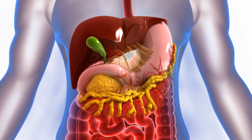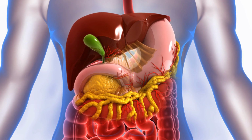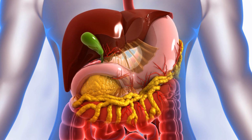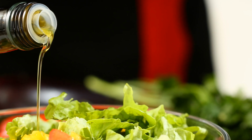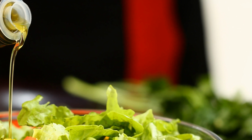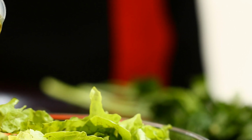My digestion used to be a constant source of discomfort, but since incorporating these oils into my diet, I've noticed a significant improvement. No more bloating or indigestion. And the best part? My skin has never looked better. It's clearer, more hydrated, and has a natural glow that I never thought possible. If you're struggling with low energy, digestive issues, or skin problems, I highly recommend giving these healing oils a try. They made a world of difference for me, and they can for you too.